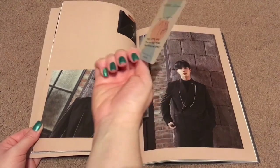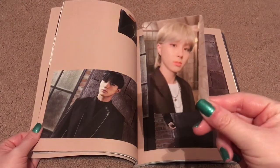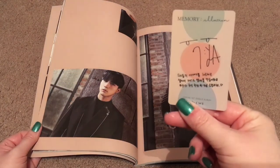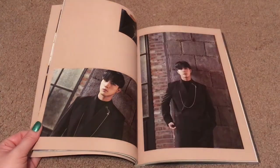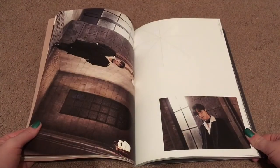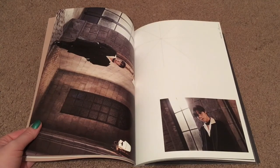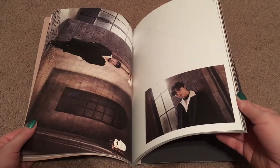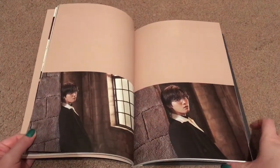And here's the first photo card. I imagine the second one will be later. But I got Kia for this one. And that one is so cute. I love all their signatures. Their signatures are adorable. I have Youngmoon, whose styling for this album is just so good. The glasses, with the chain, with the long coat, with the choker, just everything about it is beautiful. I really, really love his styling here.